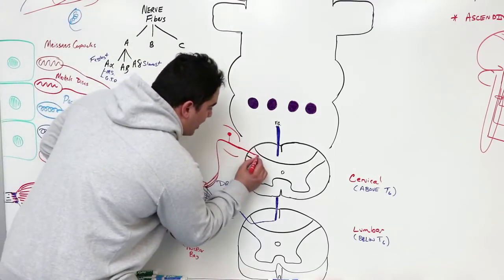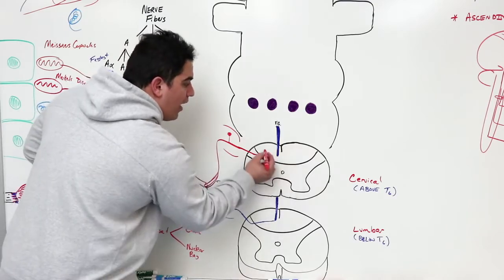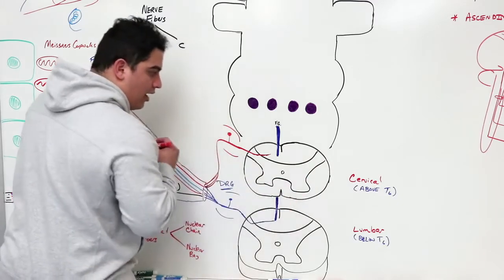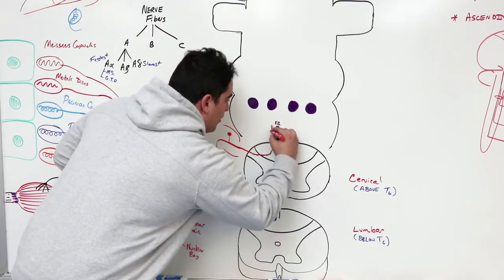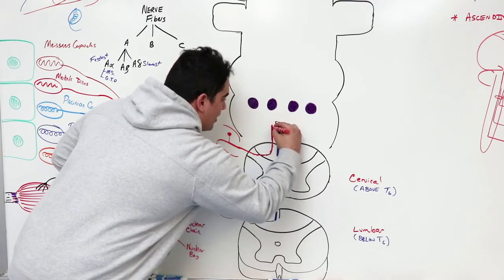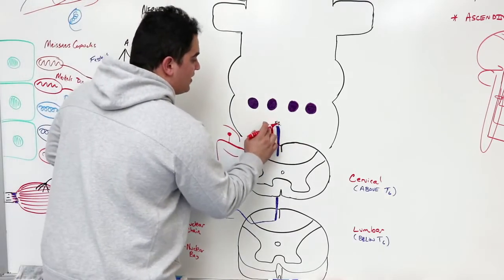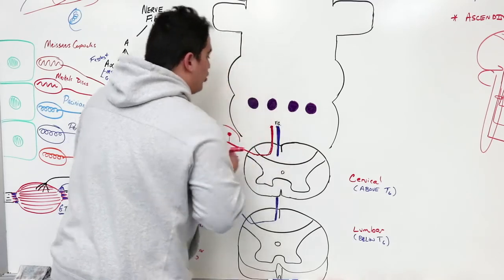From here, the central processes are going to project into the dorsal white column. You know the dorsal white column is all this part right here. This is the lateral white column, and this is the ventral or anterior white column. So what it's going to do is funnel in lateral to this. This structure right here, which is funneling in laterally, is going to be a different type of fasciculus. This fasciculus is called the fasciculus cuneatus.